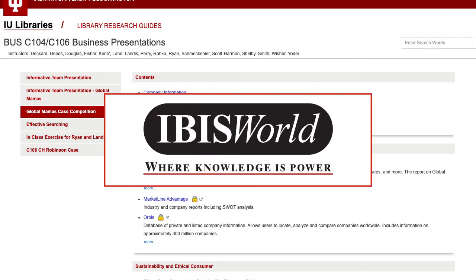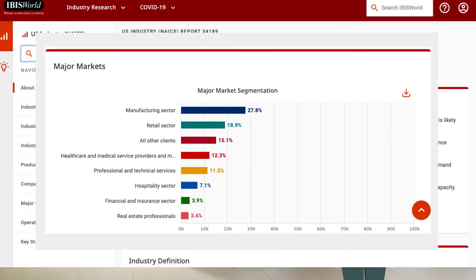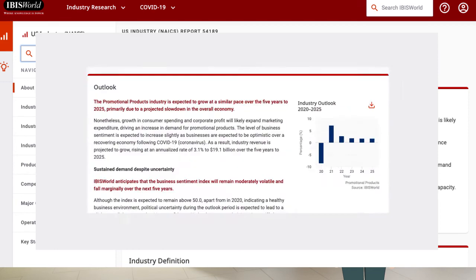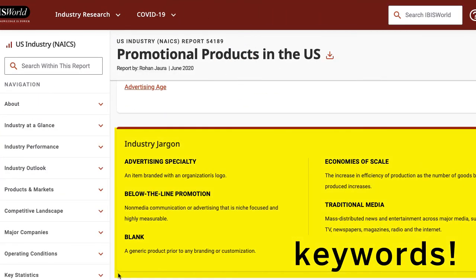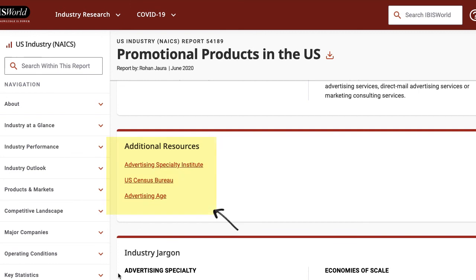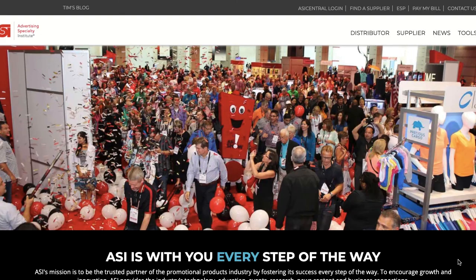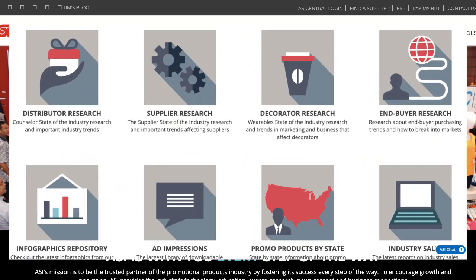Industry reports are valuable because they identify key demand drivers, major players, supply chain, and trends. At the landing page of every IBISWorld report, you will also discover keywords in the form of industry jargon that you may use in article and internet searches. Don't miss the links to other resources found here. These links direct you to industry magazines and data resources. This trade magazine, for example, offers a wealth of market research and data that is freely accessible to anyone on the internet.